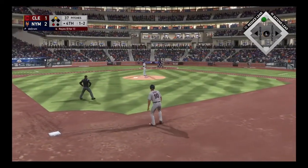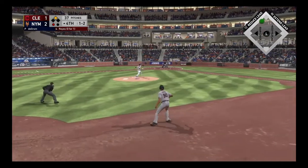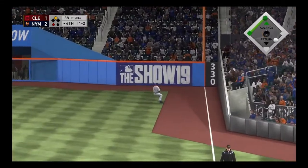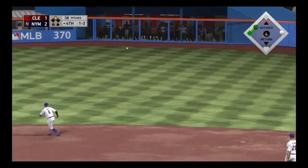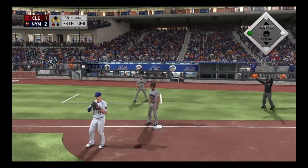Number 32, stepping in, Franmil Reyes, as he'll look to bring home that tying run from second with a base hit into the outfield. A leap, but he can't bring it down. Base hit. And the runner from second will stay put at third, so they're runners at the corners now with 1 away.